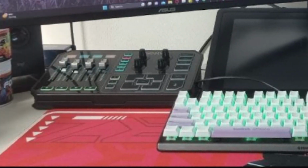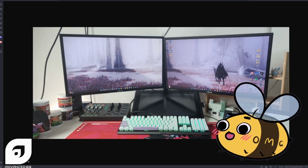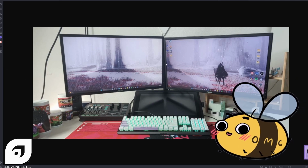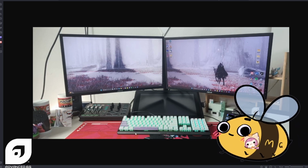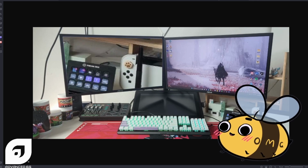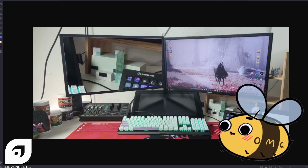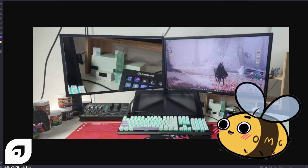This is where the Moon Meadow streams. I could not have two monitors with the bezel right in the middle of where I'm sitting, but I totally get it. Elden Ring background, based, very based. Yeah, I love the little paw on your Switch. You got a nice crystal here. You've got a color palette matching Minecraft fox lamp. I love that.